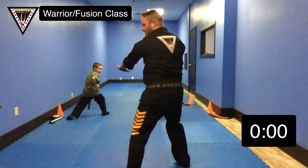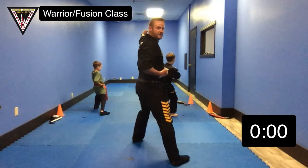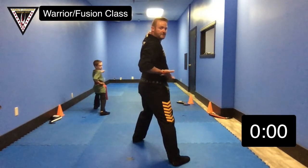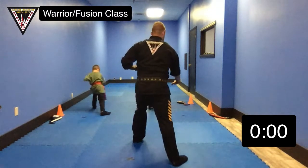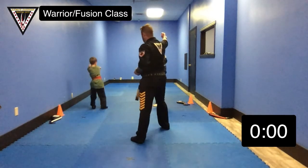Then from here, the same hand is gonna do a back fist as I step away from the screen. Then my left hand does that downward palm strike. Down, no step. Now my left hand hugs on top, step away from the screen, back fist.